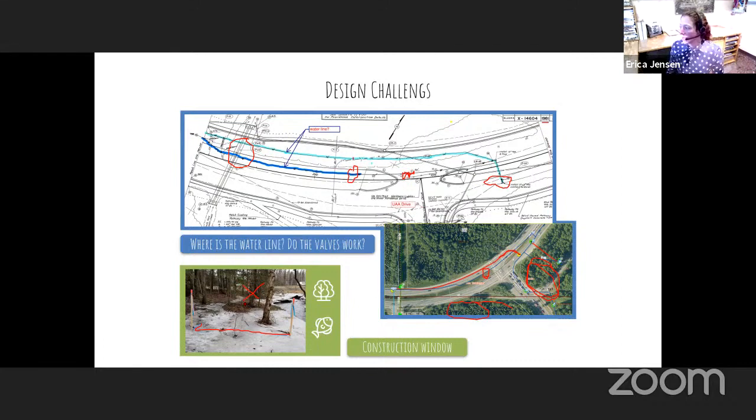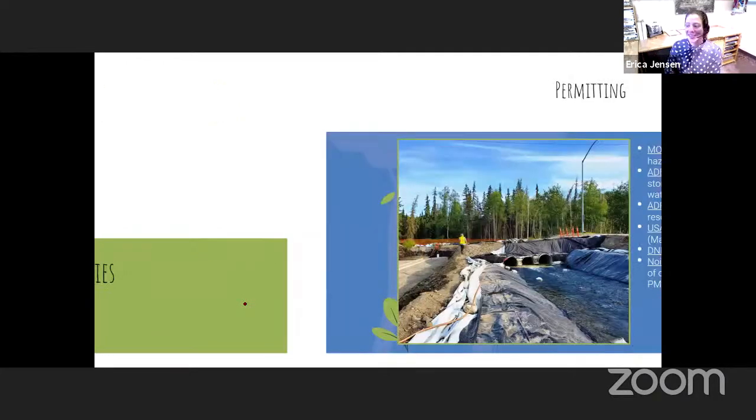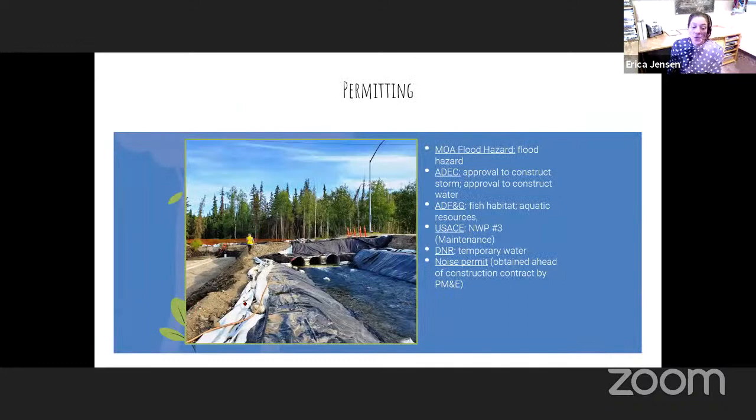And then of course there was the fish passage when the fish run. I will get into more of that with the permitting and utilities, because that leads perfectly into permitting and utilities. Permitting, utilities, here's the list of all the permits we had to obtain. I won't go into detail on all of them, but some I'll point out. The flood hazard permit, we did not want to remap the floodplain, so that one was not included. That would have been a whole different effort, but we did have to get a flood hazard permit.